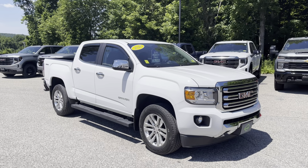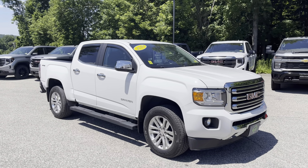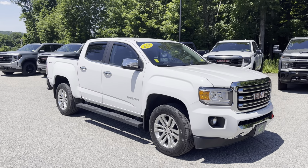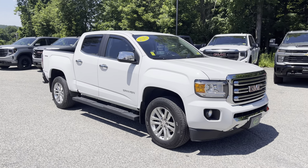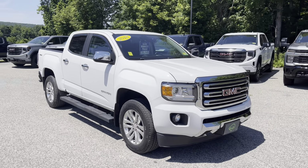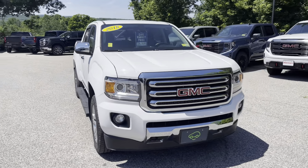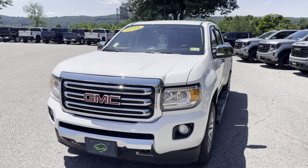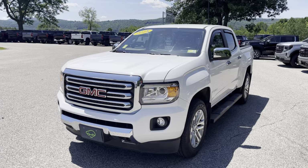As you can tell, this is the crew cab, full-sized backseat with the 5-foot bed, by far the most popular configuration of the Canyons. And we even got the nice assist steps and the side window deflectors, otherwise known as vent visors sometimes, on the truck too. Very popular option for trucks in this part of the world.